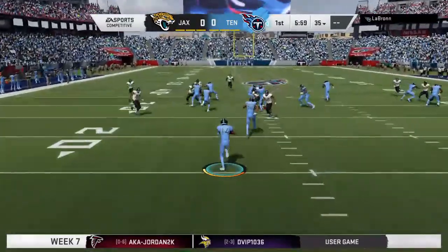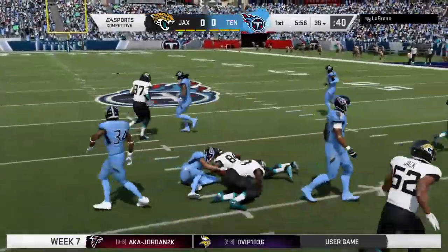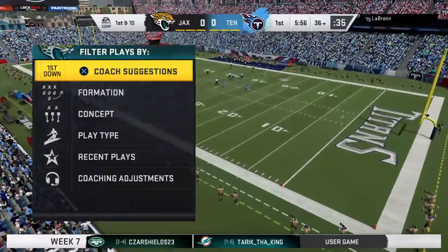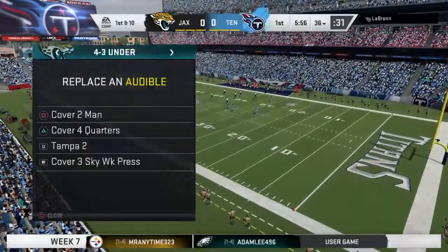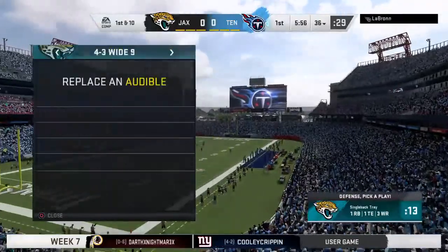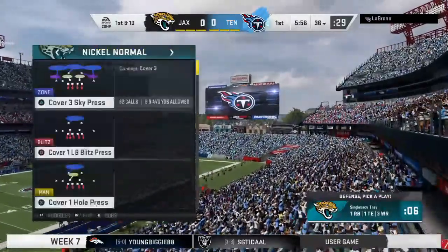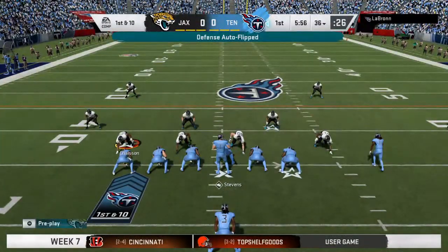This will be taken in at the 1. And a good return. He's across the 35-yard line, right around the 36. At their own 36-yard line. So from the 36 now, 1st and 10.